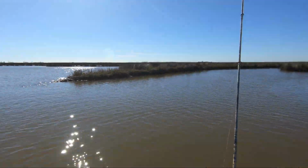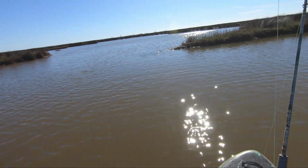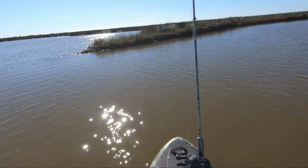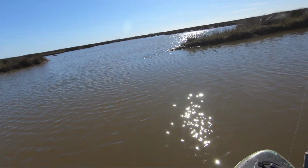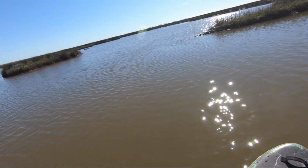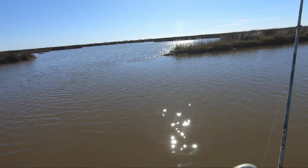I have one catch I wanted to let you guys see from the last trip I went out, and I think I'll put it in as a bonus catch after this, because he was a really good fish. I'm not going to spoil how big he was. He wasn't super sized, but he was a good fish. It was a good catch, but it was the only thing I caught that day, so I hate to just not let y'all get a chance to see it. So we'll pop it in as a bonus after this.